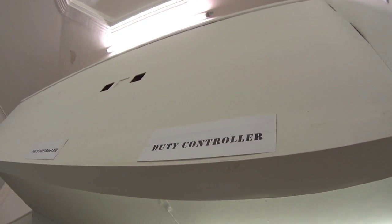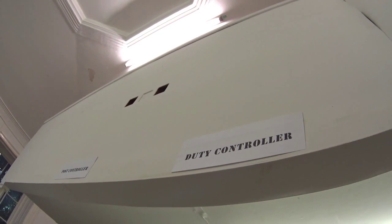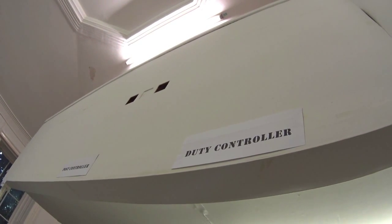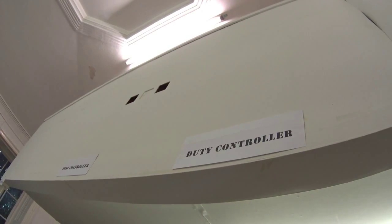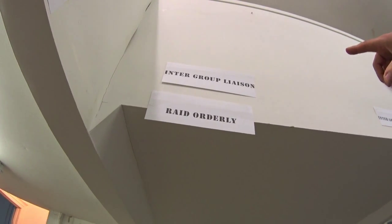Here's the one who controls the whole thing. He's the man in charge. And there's three shifts operating in here, 24 hours a day, 7 days a week. So obviously you've got three of them. You've got the chap with the lady who sits there, the intergroup liaison officer.